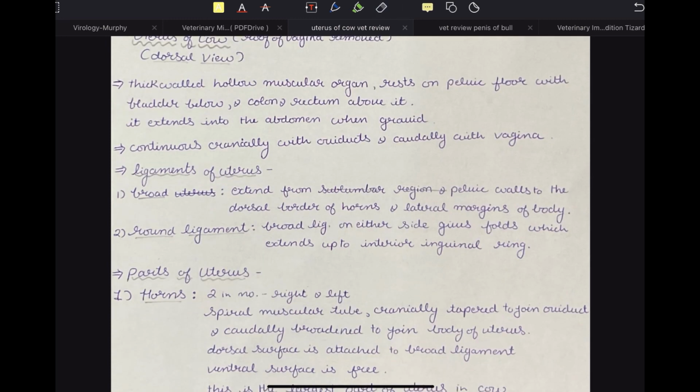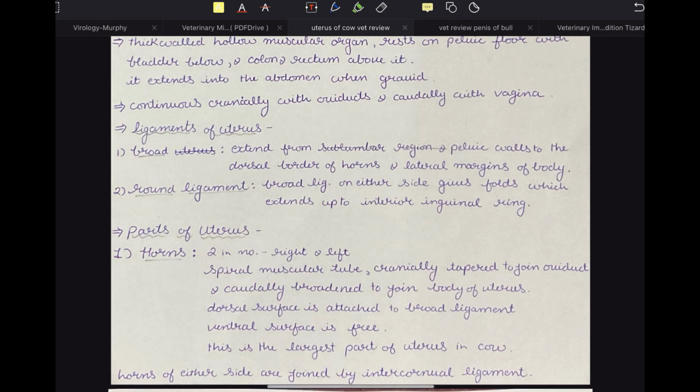Then ligaments of uterus. The uterus is held in its position by certain ligaments called the broad ligament and the round ligament. The broad ligament extends from the pelvic wall to the dorsal border of the horns and the lateral margins of the body, while on the broad ligament on either side it gives folds which extend up to the internal inguinal ring, and these folds are called the round ligament.